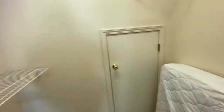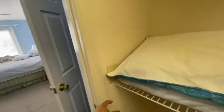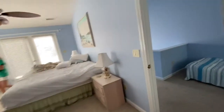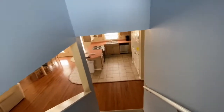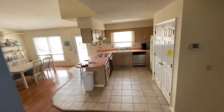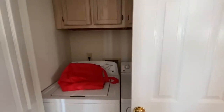Probably HVAC access right here. Yeah, there it is right there. So that's kind of nice. You don't have to dig up in an attic for that. Let me go down and I'll show you the back in the pool. What's this big old pantry here? Washer and dryer.